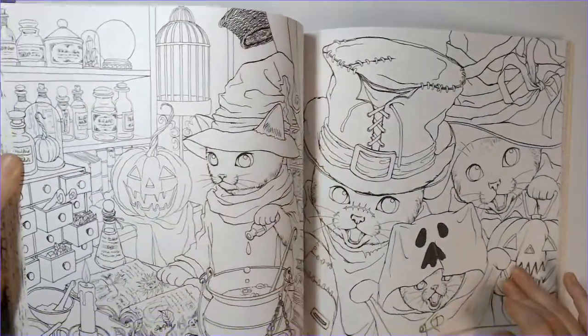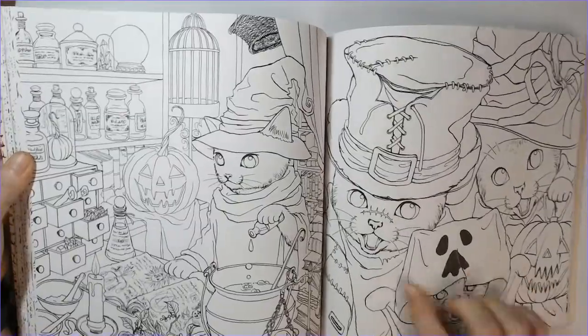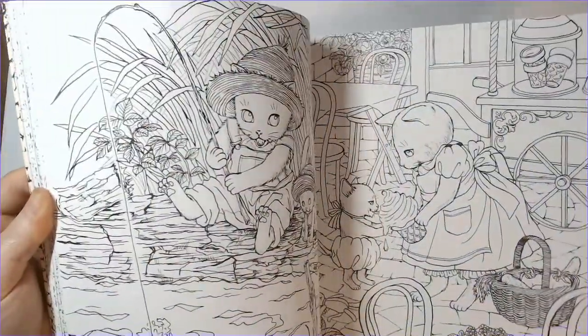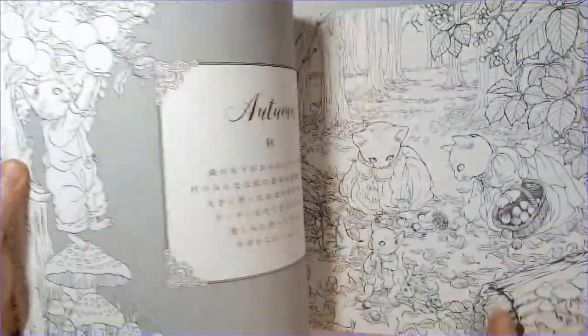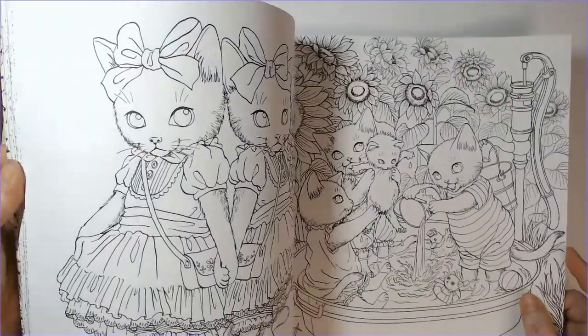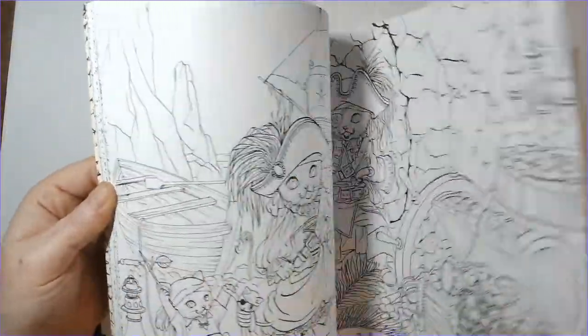Oh, there's this one right here, the Halloween ones. Oh, look at them in their little costumes. Okay, I will flip through this whole thing. So it's seasons. Okay. So this is like the autumn one. Alright, so these are split into seasons, which makes sense now.